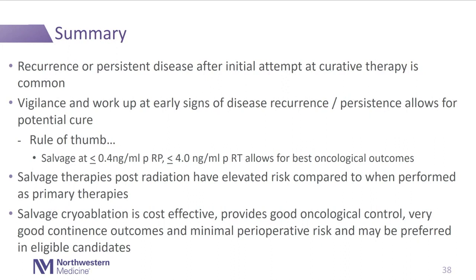And that means vigilant workup at early signs of recurrence or persistence. A rule of thumb is if you haven't salvaged someone with a PSA less than 0.4 nanograms per mL after prostatectomy or less than 4 nanograms per mL after radiation therapy, you really want to take a good look at that patient, a good look at yourself and say, why have you not salvaged them? Is there a really strong reason? Because the best oncological outcomes are going to happen with those early salvages.